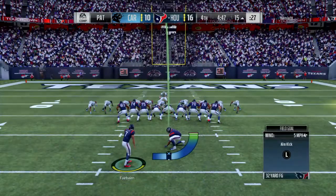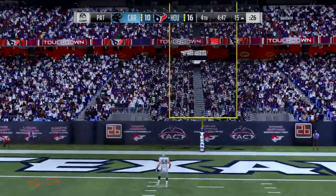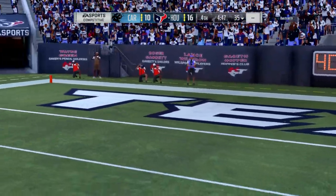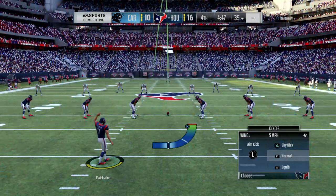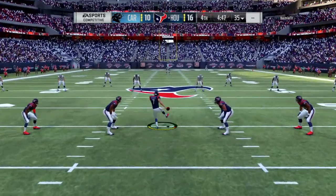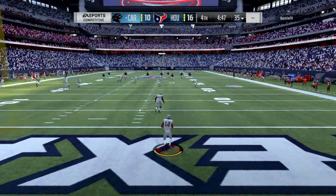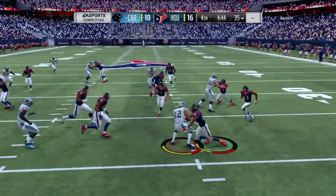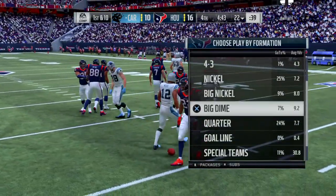Fairbairn now to add the extra point. And it's no good. Well, that could be a critical miss here in a 1-score game in the 4th. Fairbairn now to kick this one away. This fielded a few yards into the end zone. And he's up past the 20 to the 22-yard line.